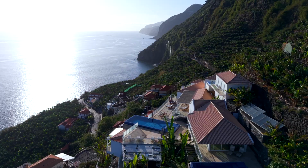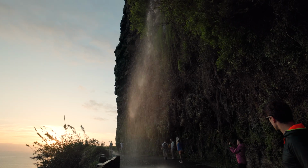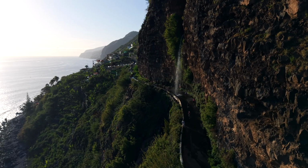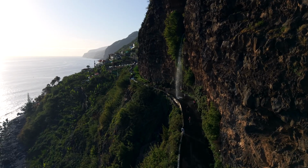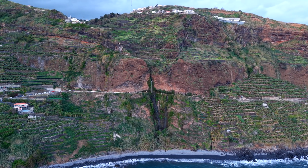And then we decided for sunset, we would walk down here. And this is probably the least crowded that you're gonna see it. This area gets incredibly crowded. You used to actually be able to drive this road where the waterfall comes down, but now they have shut that down as of April 2025, since we've been here.